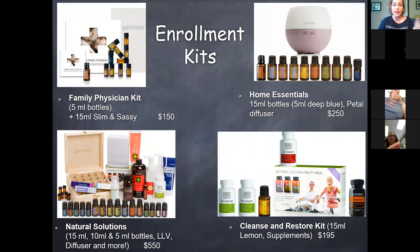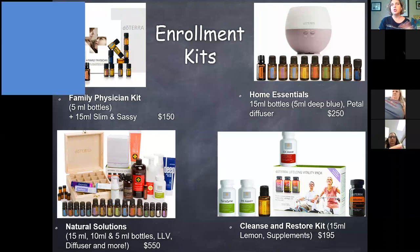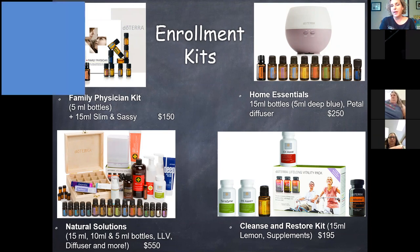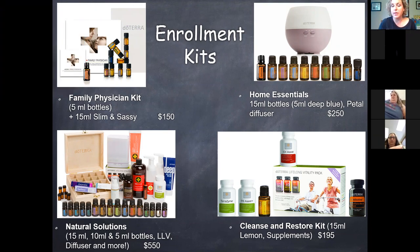The Natural Solutions Kit, if you really want to dive in and really detoxify and detox your house and your lifestyle, the Natural Solutions Kit is an amazing way to go. You get actually 150 points back with that one. You get 100 points back with the kit, and then you get the 50 points back for the promo this month as well. And then there's also a Cleanse and Restore Kit.